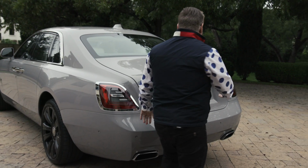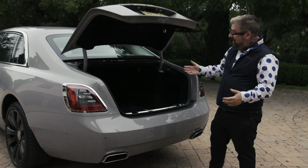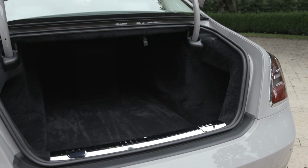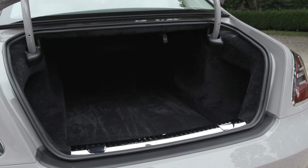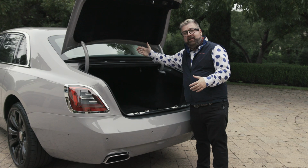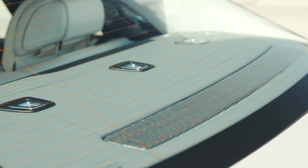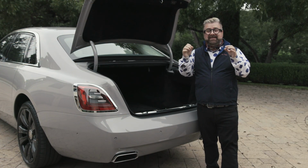When you get to the trunk, it wouldn't be a Rolls-Royce if you couldn't get your golf clubs or luggage in. There's actually 17.7 cubic feet of space in the back here. On the parcel shelf, that's the shelf behind the rear seats that separates the trunk from the car itself, there is actually acoustic vents to make sure the sound of the trunk resonates perfectly.